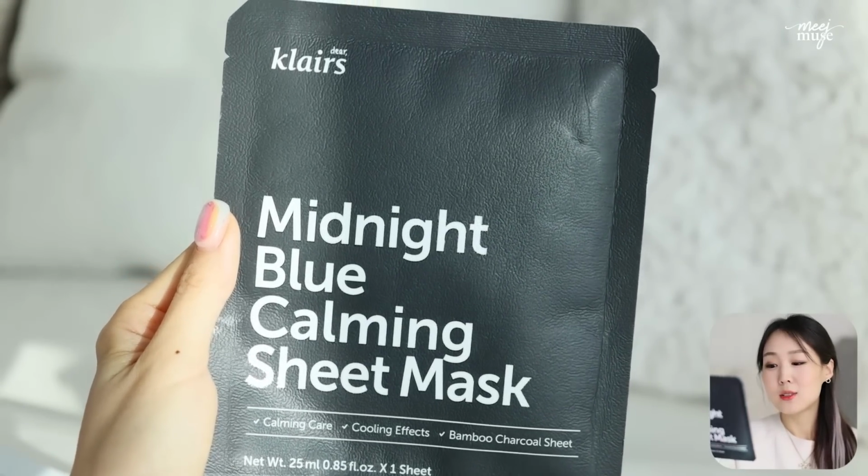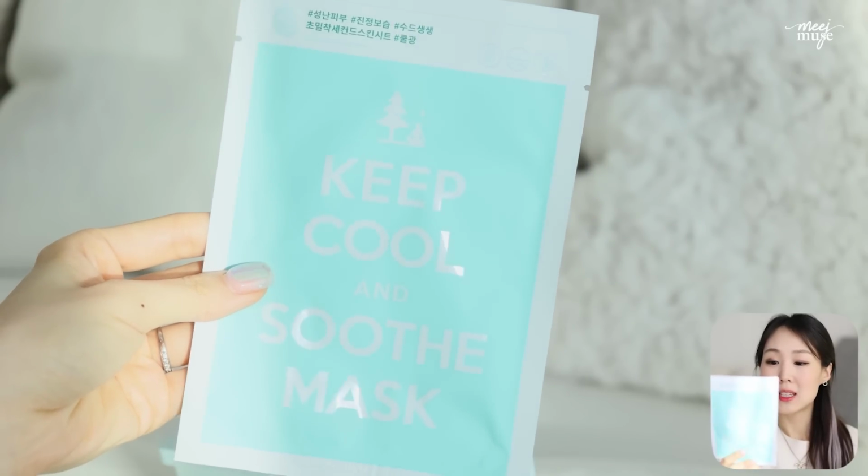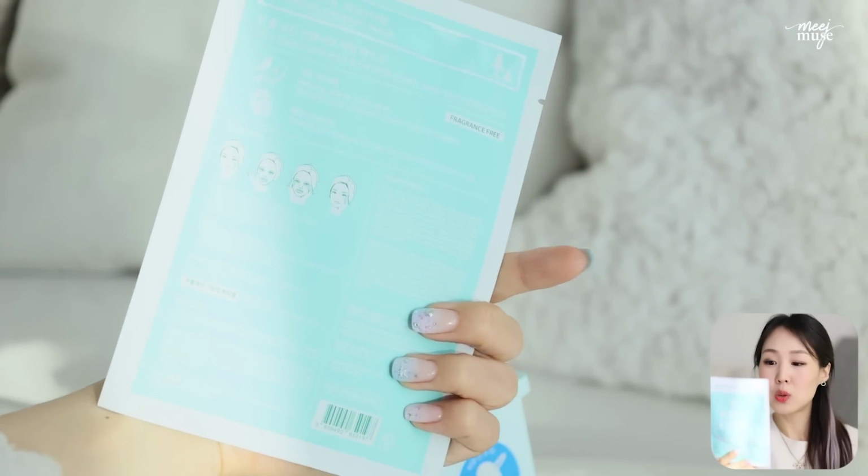So that one is a favorite, and you guys might recognize some of these, so let's just go through them. Got Declare's Midnight Blue Calming Sheet Mask. Moisturizing, calming, soothing, no fragrance, Centella Asiatica extract, willow bark extract, so be careful, it does have willow bark extract, which you have to be careful of if you're pregnant, but that's a favorite. We've got the Keep Cool Soothe Intensive Calming Mask, which is fragrance free. It's got various tree extracts. It's got panthenol, ceramide MP, sodium hyaluronate, adenosine, and all sorts of little good things in there, which helps to soothe and refresh the skin for those who have inflamed or irritated or acne prone skin.